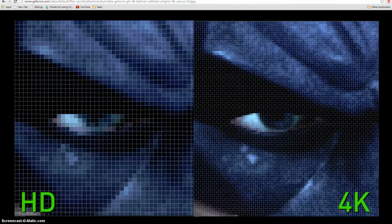Ladies and gentlemen, 4K resolution is here. Just look at the quality of this 4K image versus just regular old HD. But is 4K a gimmick? Is 4K worth it? Or is 4K just something that these manufacturers are using to make money? So let's look at the details and the technology behind 4K.